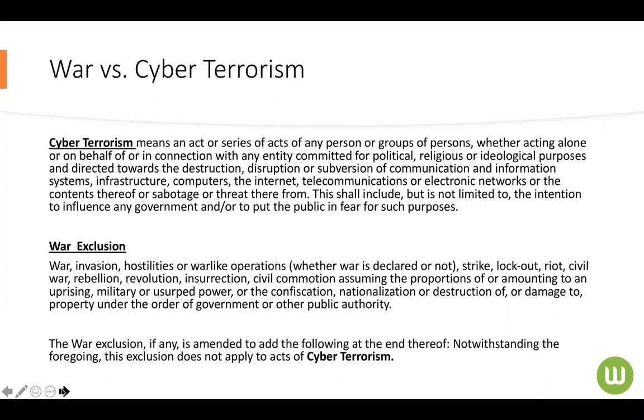And in our Access form, we do distinguish between the two. Cyber terrorism is automatically included, so you don't have to worry about it, and you don't have to worry about signing a form. And as I said, Heather and I look at a lot of these policies, and you would be surprised how many do not automatically cover it. They do charge for it, and it's automatically excluded if they don't purchase it.